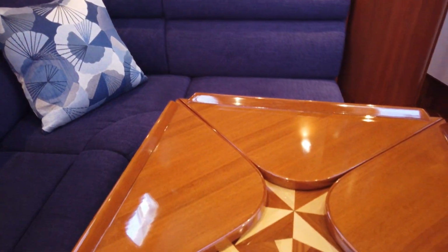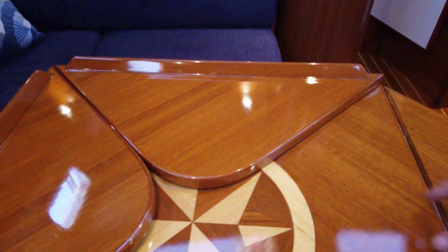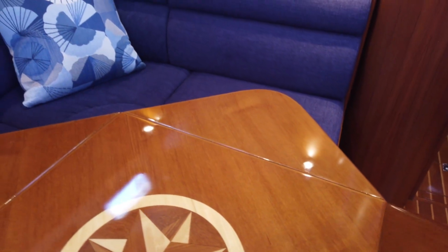Take a look at this salon table. It's just absolutely stunning. The quality of the Hylas joinery is just unmatched. And the condition of this varnish is perfect.